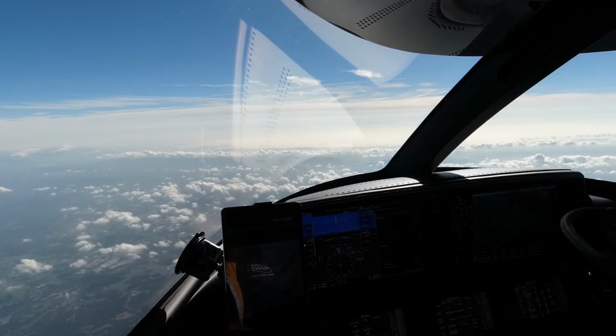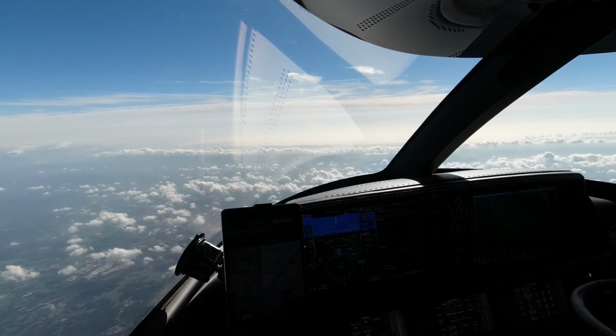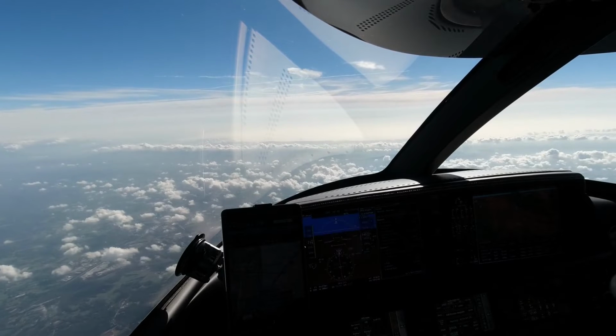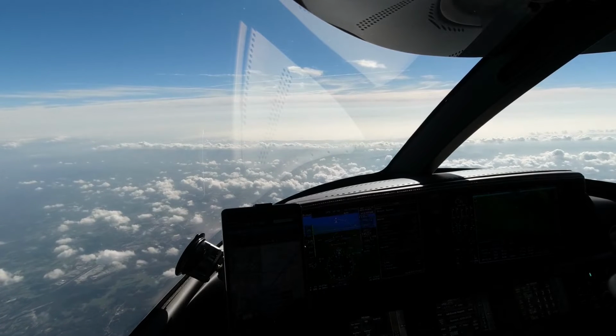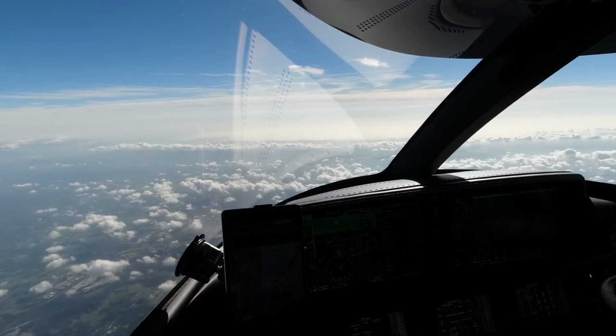Atlanta Center, climb and maintain flight level 230. 230, 5276. Endeavor 4812, contact Atlanta Center 126.9, 2592. 2592, Endeavor 4812, good day.